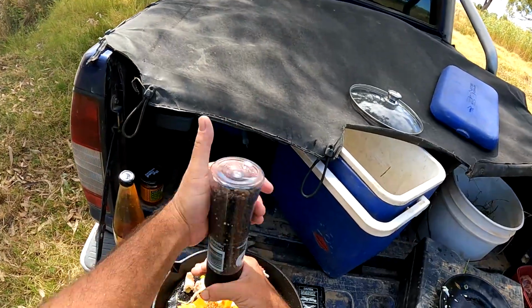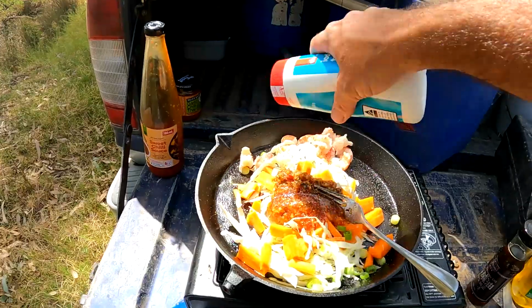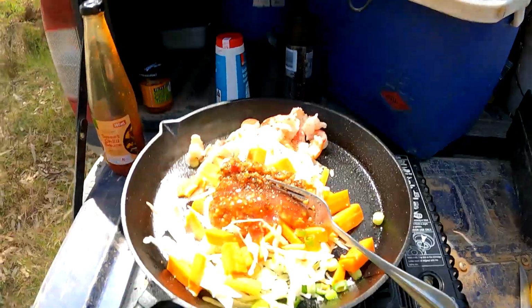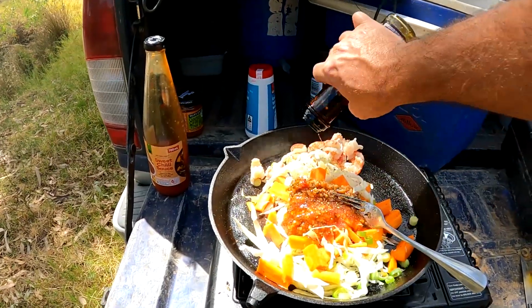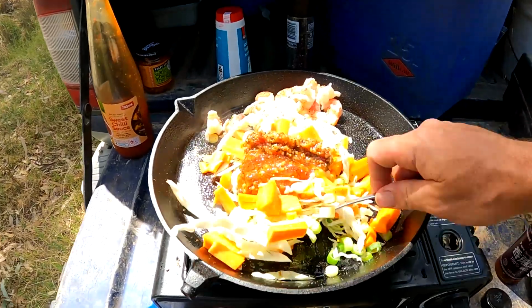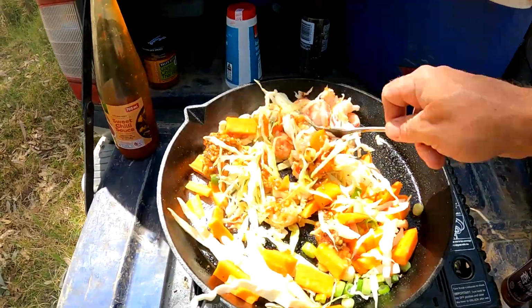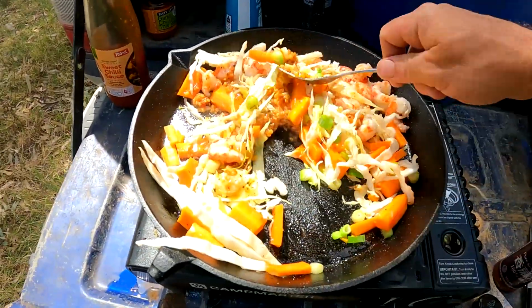Bit of pepper. Little bit of salt. And we're just going to top it off with a bit of sesame oil. And one thing I didn't bring was my bloody spatula. I only brung a fork. I wanted to keep tossing and turning this.